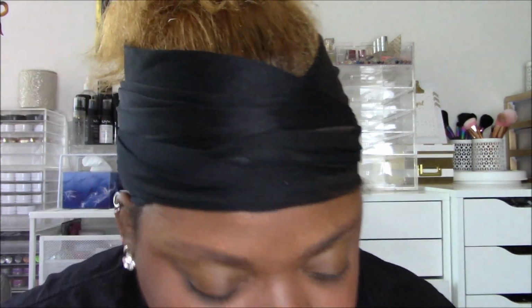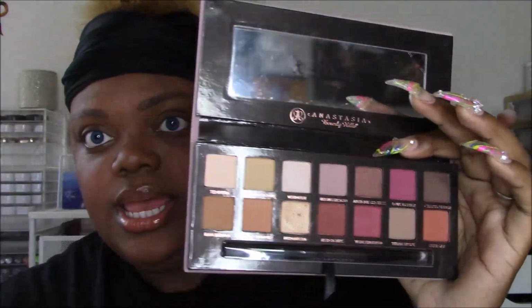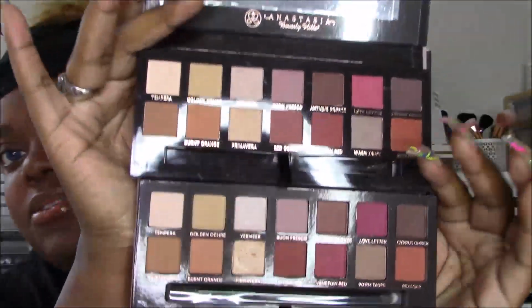So let's go ahead and open them up. Remember, my Modern Renaissance is used. However, I left the plastic on. Now, when you open them up, this is where you're legit gonna be confused. So here we go. Here is the authentic one. Here is my authentic one. And here is, okay, my brush fell out, the fake one.